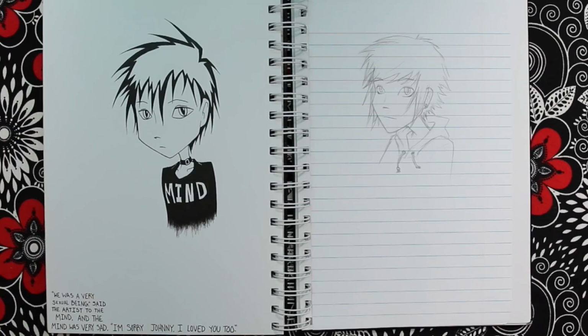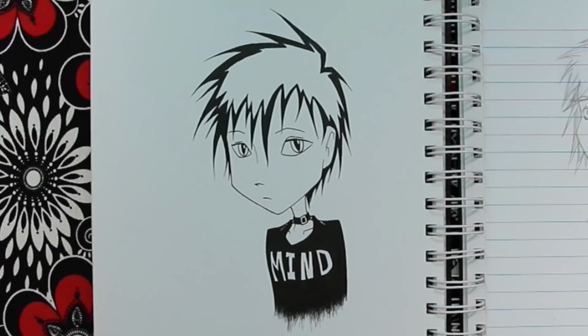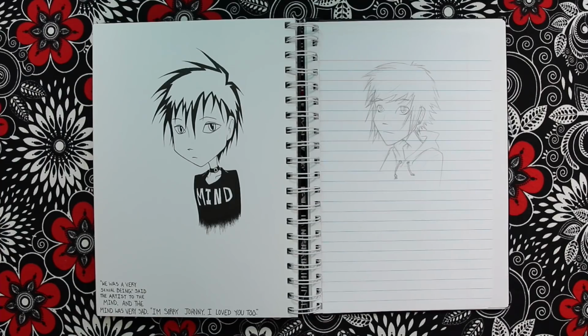A long time ago I was trying to develop a more unique and personal style, and this was one of the styles that I came up with. And these were two characters that I used to randomly think about. This one is Johnny and this one is David. Sometimes I used to imagine myself talking to them. They were good conversation.